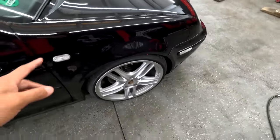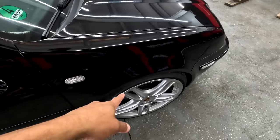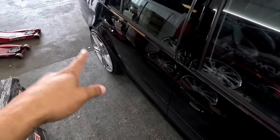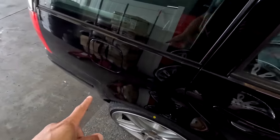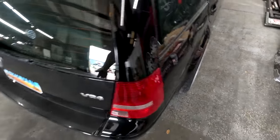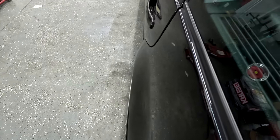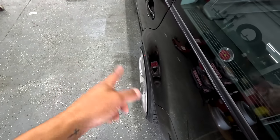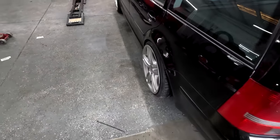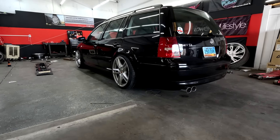So I guess final specs: 215/35 in the front, 19x9, ET 30, final offset for the front, and then 19x10, 225/35, final offset back here is 31. I'm surprised because it wasn't supposed to be, I mean, it works though. So I guess my 20 millimeter adapter on the way, I don't need. Oh, this came out so good.